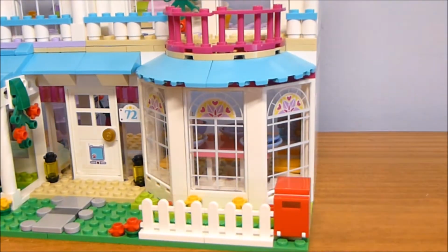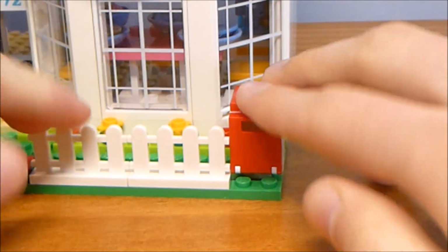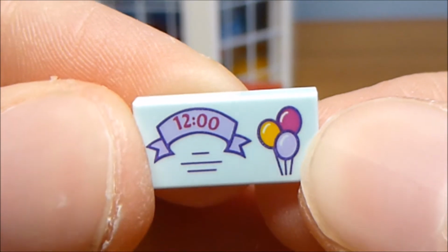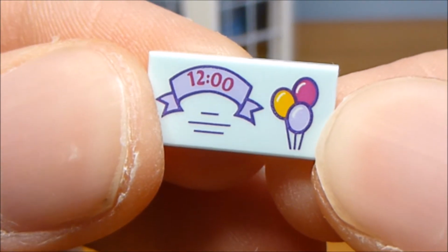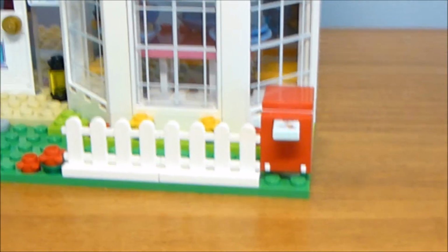And there is a mailbox right over here that can be opened, and inside there is an invitation to a birthday party at 12 o'clock. It doesn't specify if that's midnight or like noon, so they'll show up sometime. It also doesn't specify a date, so could be any time really. Well, actually no, it can't be any time, it could be any day.